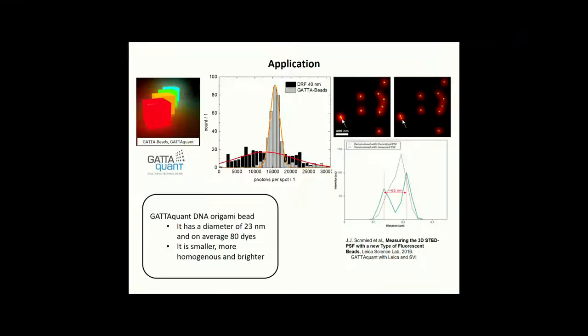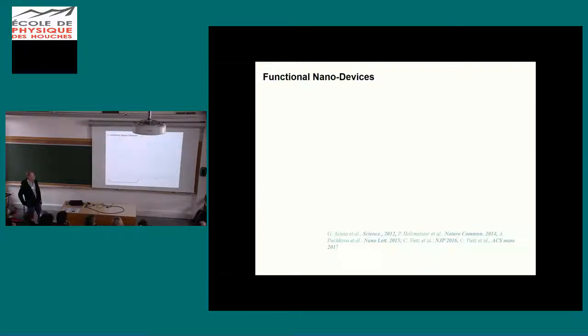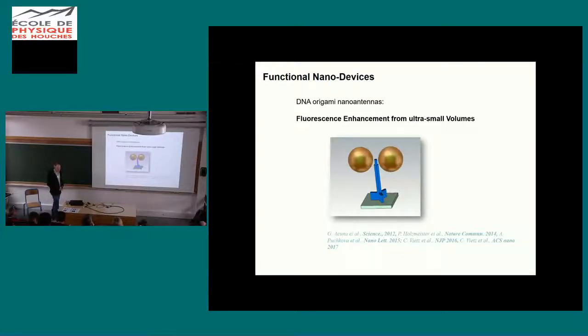So this should work, and also Germination one has tried to go a bit in this direction. At the moment they are at 80 dye molecules, but that was already enough to beat these 40 nanometer beads. They are much more homogeneous. They are on average brighter. They have homogeneous fluorescence lifetime, all kinds of properties. And together with SVI and Leica, they could show that deconvolution of point spread functions works much better with these beads when you have an experimental point spread function. So you can resolve that these are 2 beads only if you feed the deconvolution algorithm with the correct PSF. SVI are producing this deconvolution software, and only with these beads they could get the right structure.